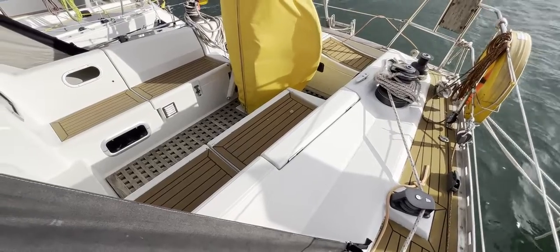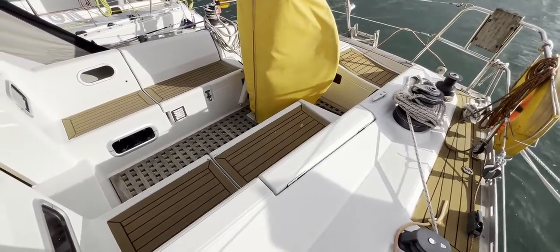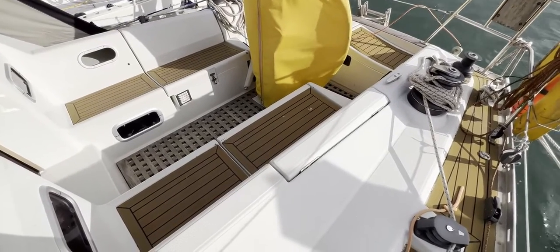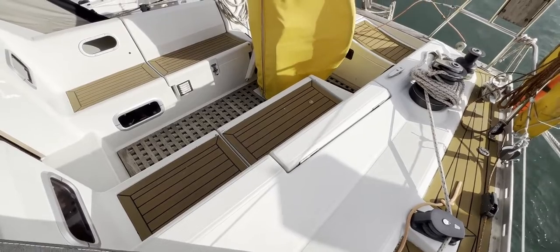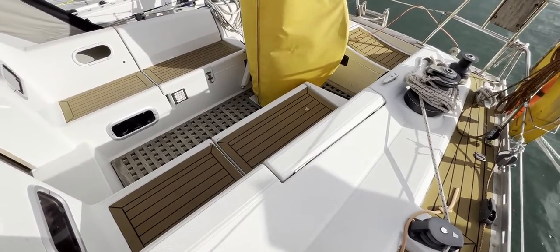Firstly, apologies for any noise. It is very windy down here, but it's lovely. It's nice and warm, and hopefully you'll enjoy watching this video with me. We're going to look around the cockpit and the upper deck to give you an idea of her layout, where things are, her sailing possibilities, etc., and if she might be a place for you.